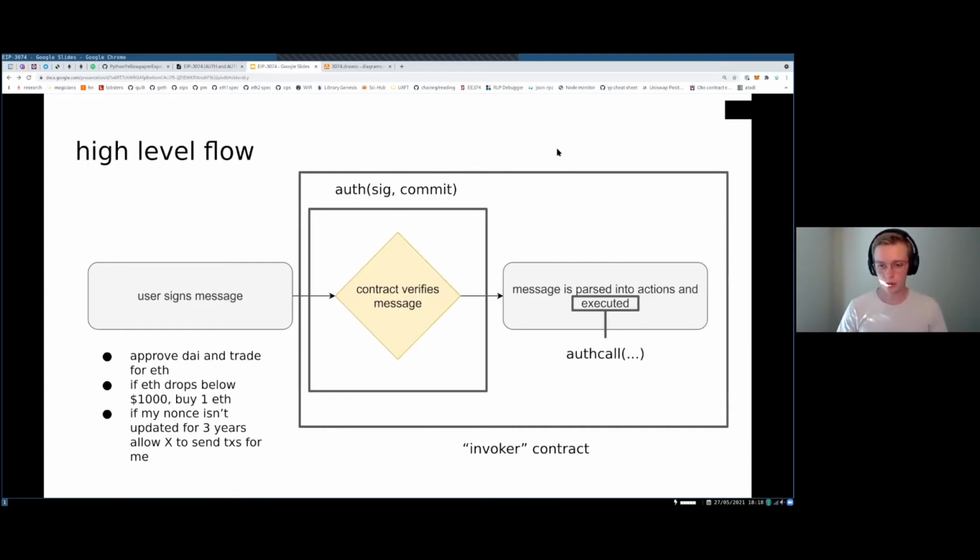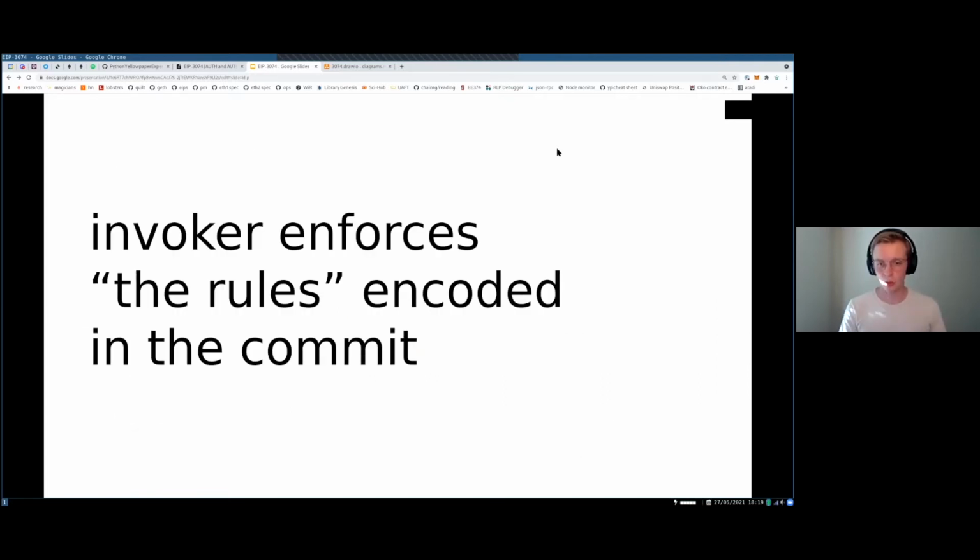And the invoker contracts are really important because the invoker contracts enforce the rules that are encoded into the commit. And this is kind of the really confusing part of 3074. A lot of the things in blockchains are built with very strong security guarantees. In the Ethereum protocol, if you submit a transaction and the nonce is one greater than your current transaction, that's going to be valid. With 3074, you can have things like nonces and balances and targets that you wish your calls to go to, but it's up to the invoker to actually enforce that those things happen.